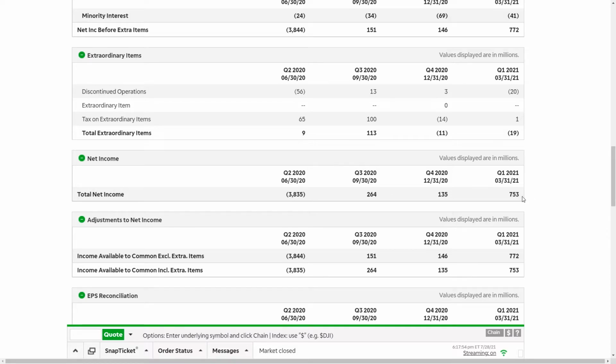But this one in particular was huge, and you can't see the Q2 numbers at this point in time in TD Ameritrade, but it was north of $1 billion in free cash flow or total net income, which is the first time that we've seen that at this point in time.